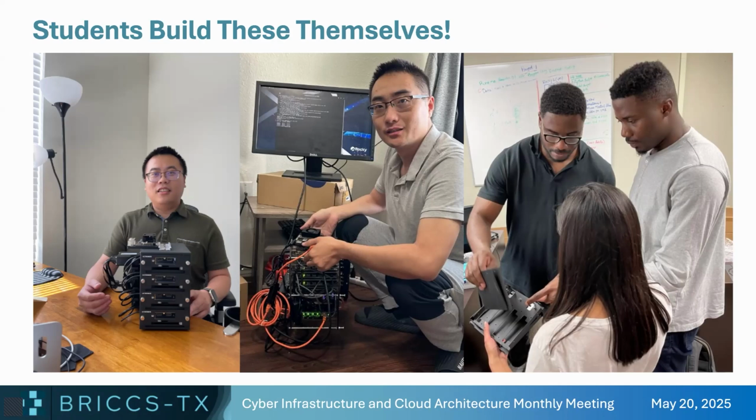So the competition that you mentioned, is that available to undergrads as well? It's only available to undergrads.